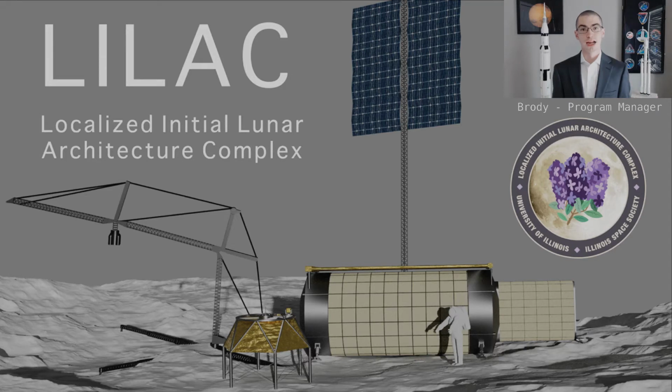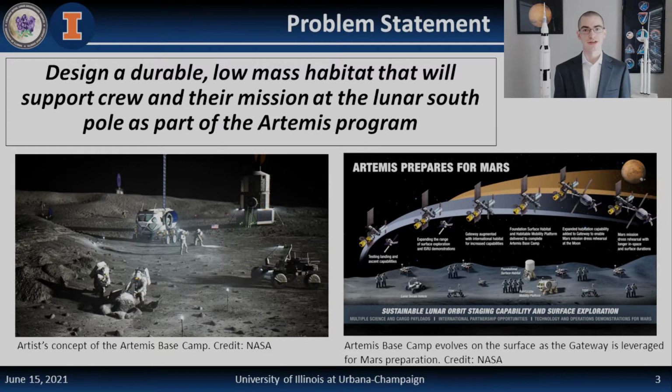Hello everyone, my name is Brody Lauer, and I'm the Program Manager for the design of the Localized Initial Lunar Architecture Complex, designed at the University of Illinois at Urbana-Champaign. This architecture is designed to be a durable, reusable, and low-mass surface habitat with the purpose of enabling and expanding Artemis mission capabilities at the lunar South Pole.